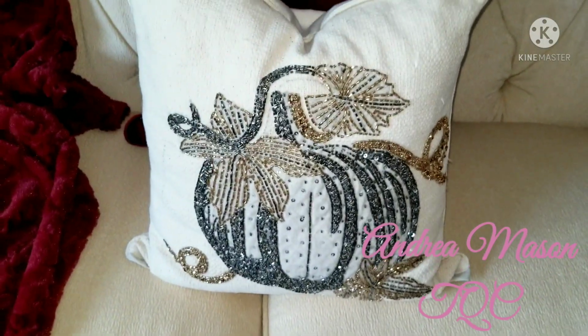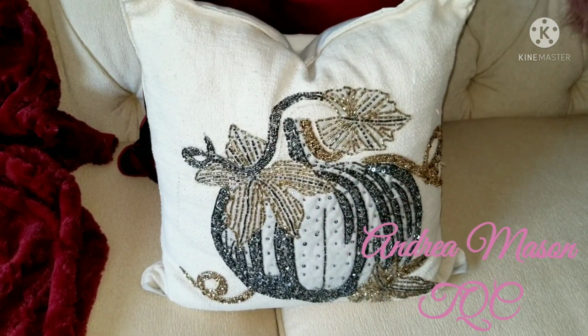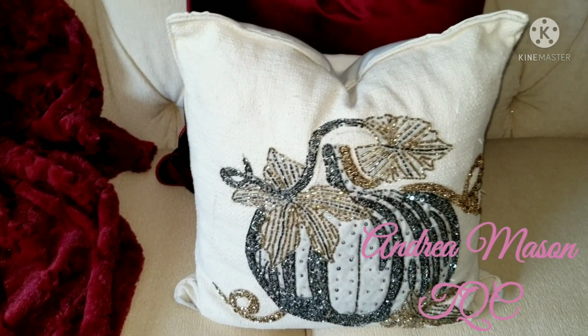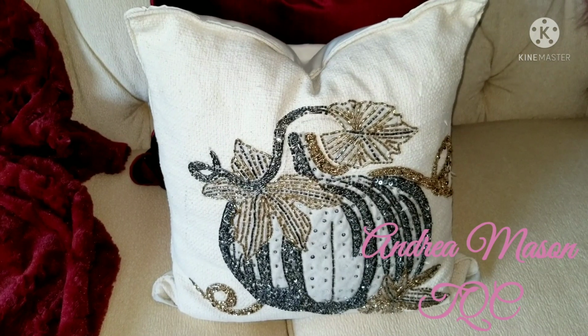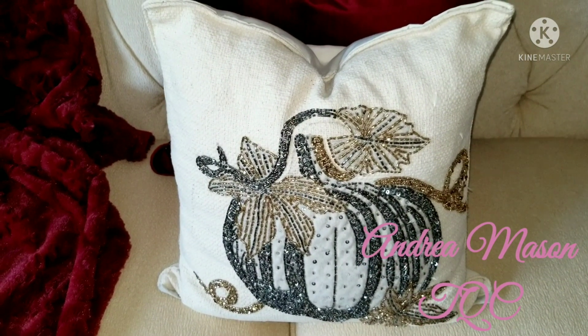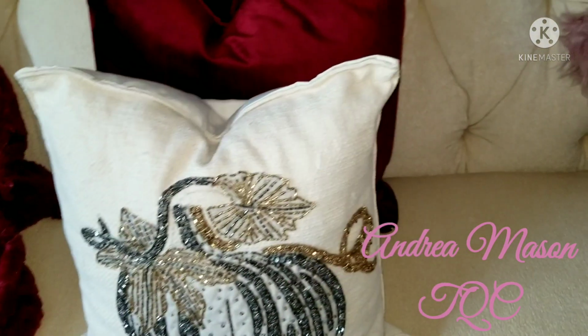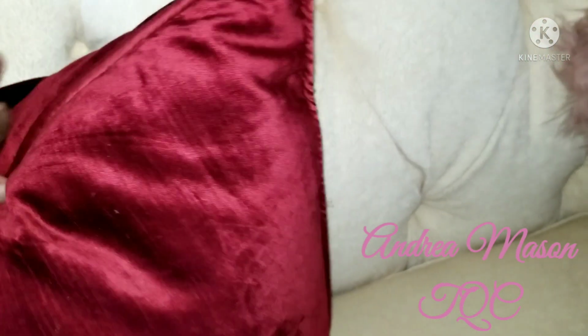Okay. But anyway, I made 2 pillows because I could never get my hands on those pillows. Every time I would go to TJ Maxx or somewhere, they would always be sold out. OMG, they would always be sold out, and I could never get my pillow. I'm like, oh my goodness.